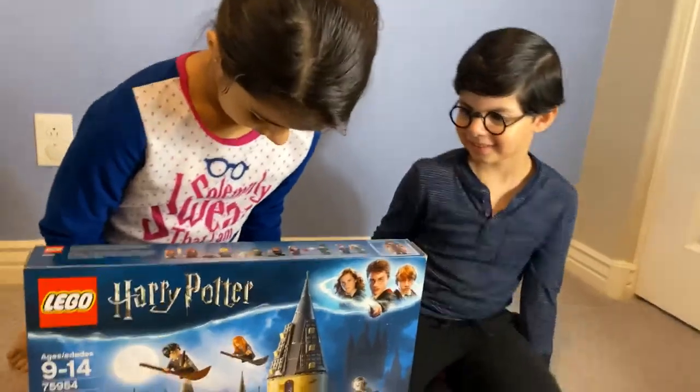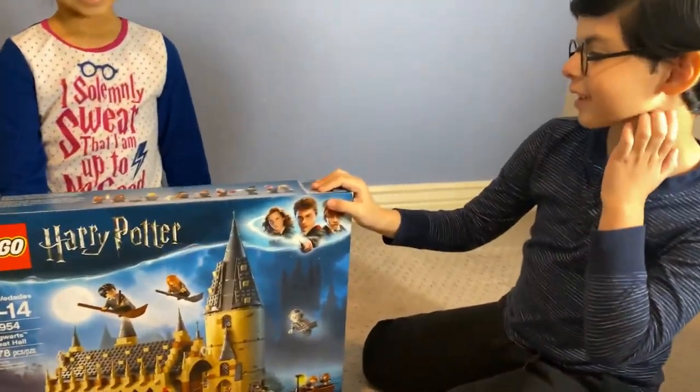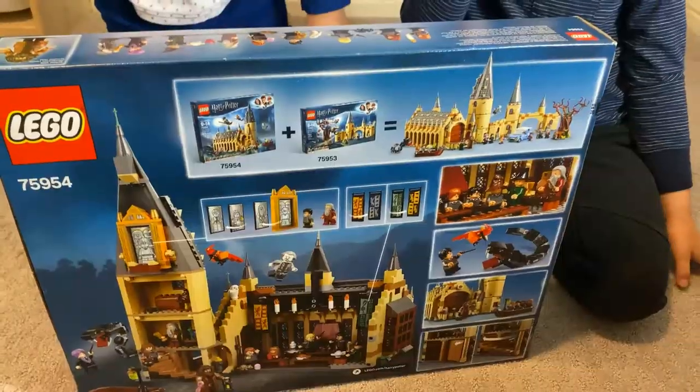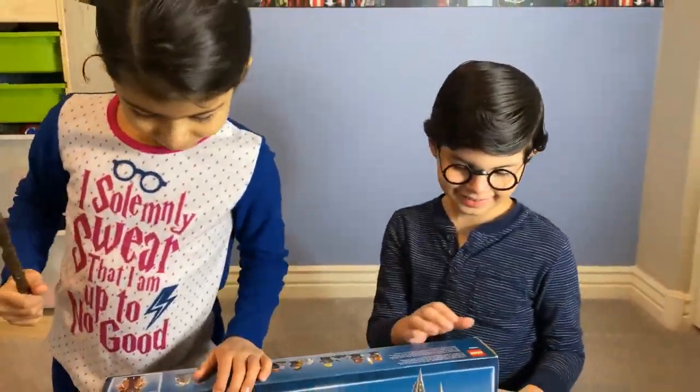What are you guys building today? What do you guys have there? Harry Potter Legos. And we're going to do it fast. Oh, it has a lot of things in there, Papa. Look at that. Is that the one you wanted? Yeah. You asked for that for Christmas?